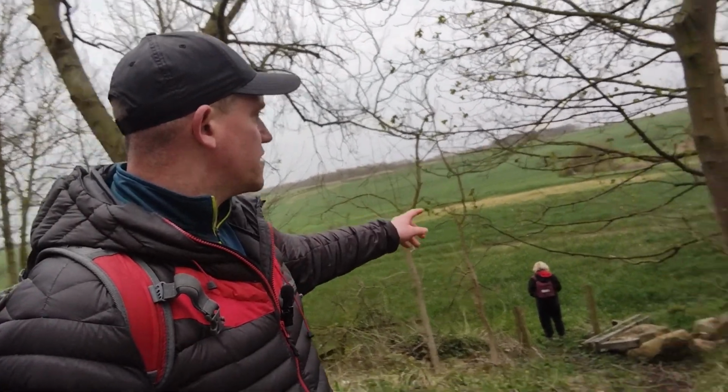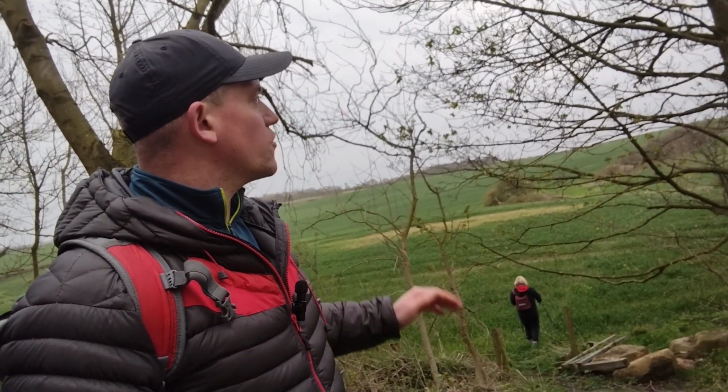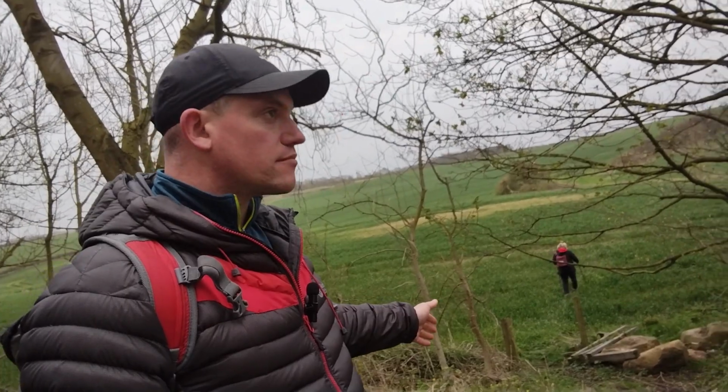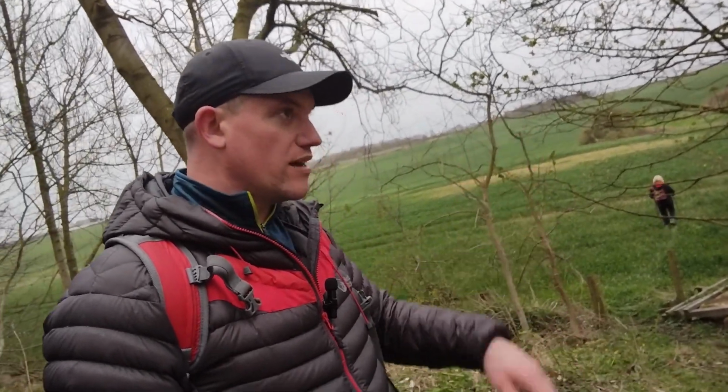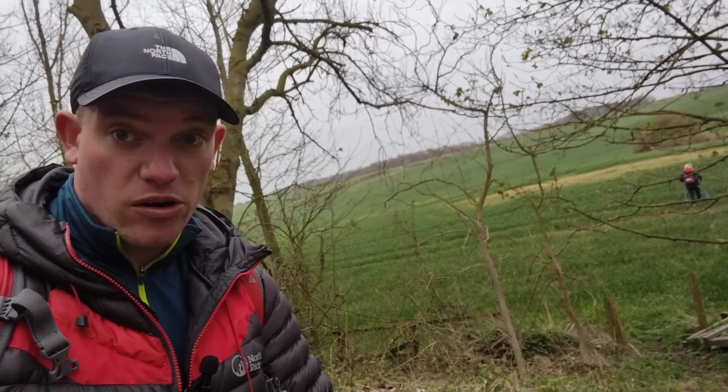You can kind of see where people have walked in the fields. There is a bit of a trail, but it's not that good. But anyway, yeah, turn right. If you come the other way, then you would go left, obviously, and go that way, but yeah, it's that way. Quite hard to see, again. That's 2 in the walk.